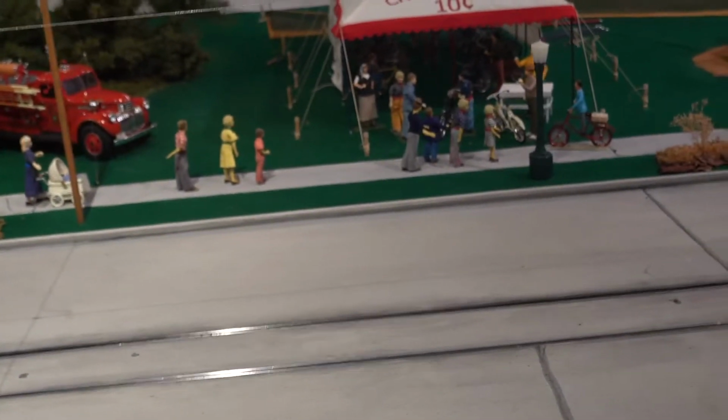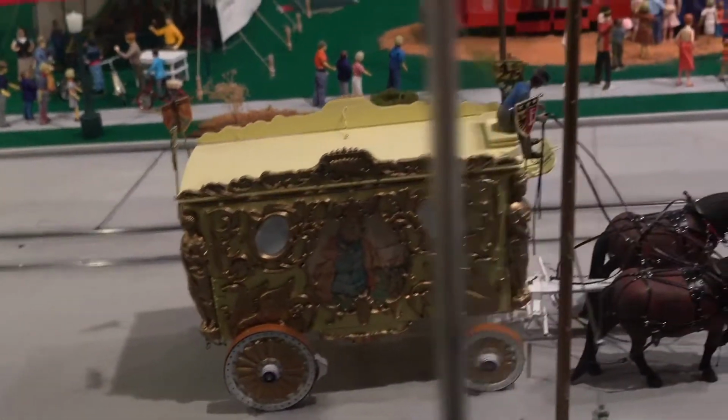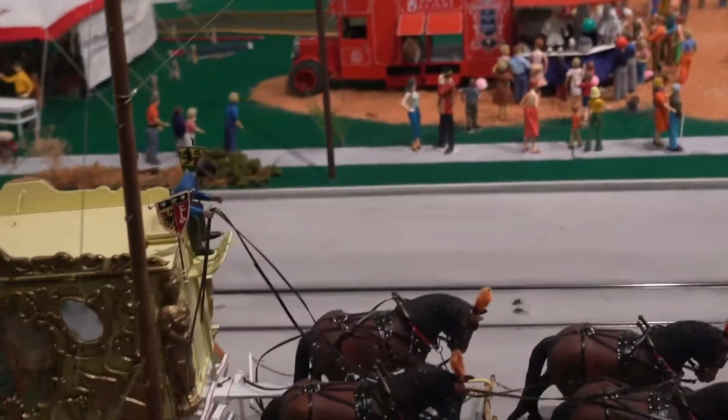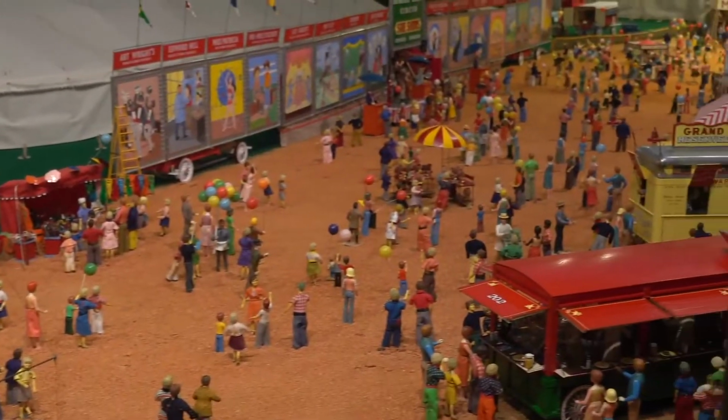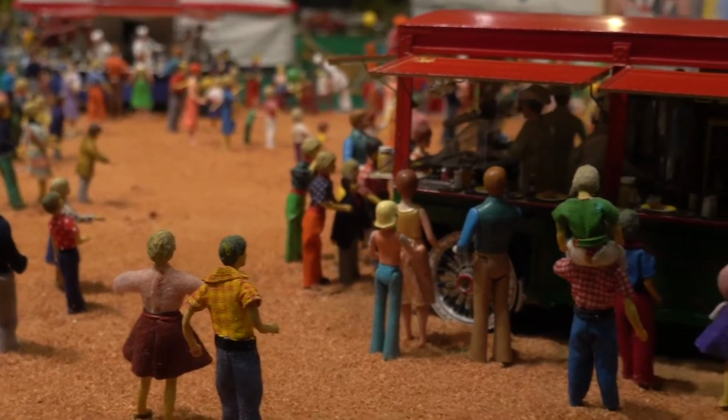Bicycles checked here, so they got a place to park your bicycles. Imagine there's a lot of people that rode bicycles back then. And there's the front entrance. There's a scene at the front entrance.